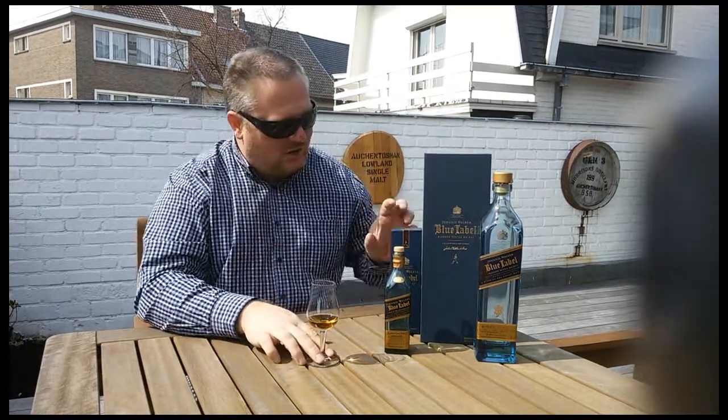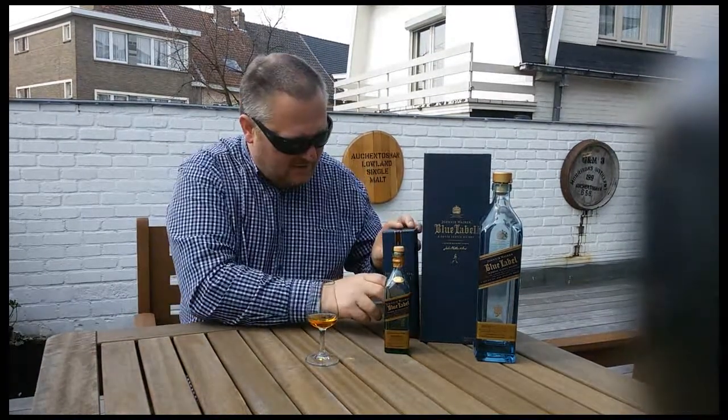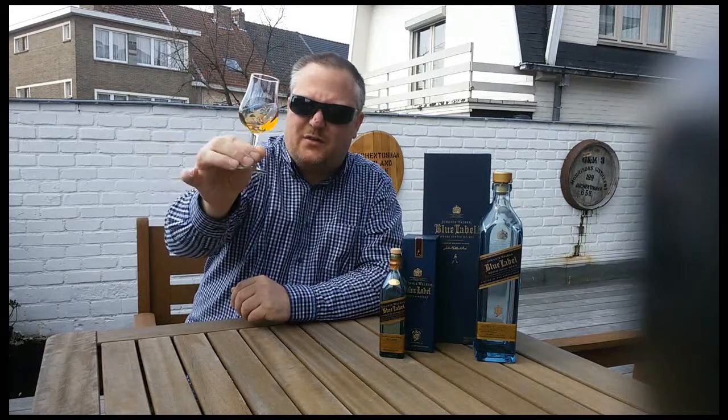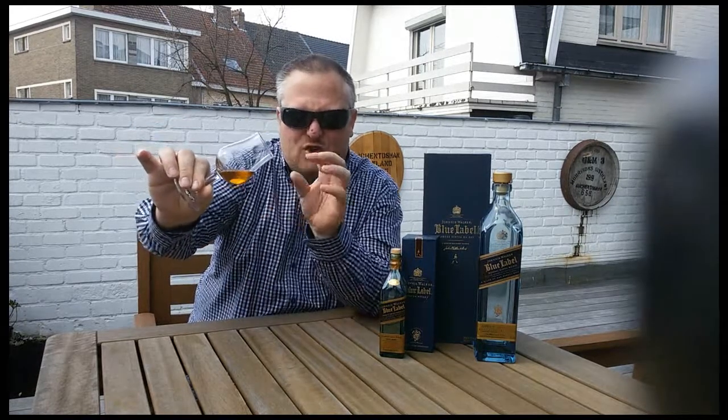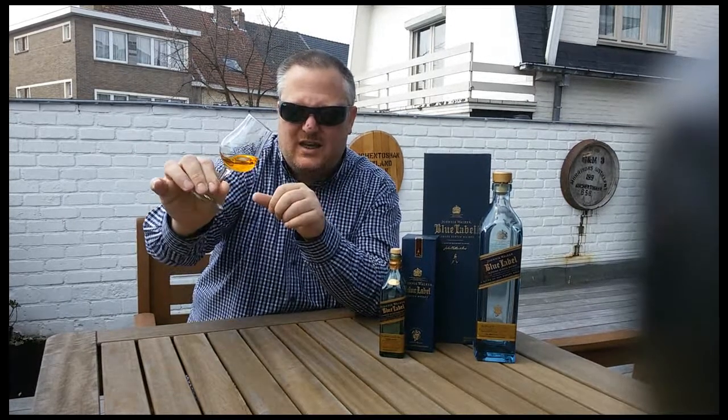Alright, let's get back to the blend at hand. So it is the no age statement Johnnie Walker Blue Label, and it is bottled at a drinking strength of 40% ABV. There's a bit of wind. Let me put it in front here so that it doesn't blow over. As you can see, this color is quite amber. It's copper to amber, so I'm guessing there's quite a bit of sherry matured whiskey in there, or maybe it's the E150A spirit caramel. Let's find out.